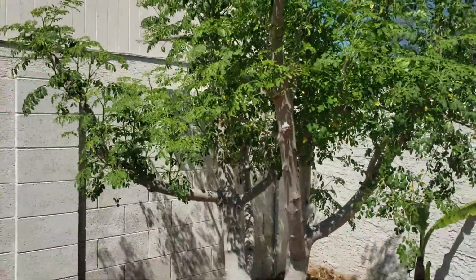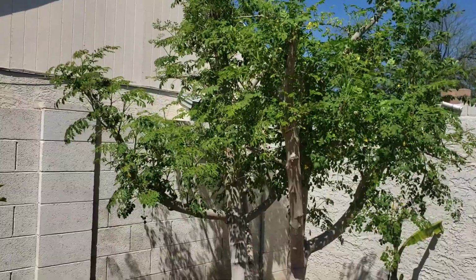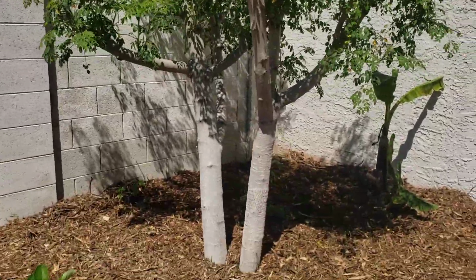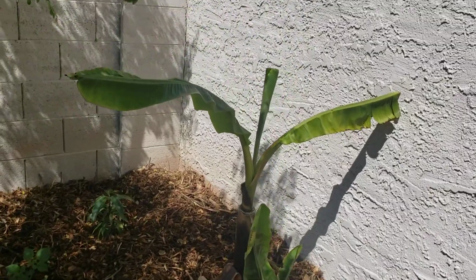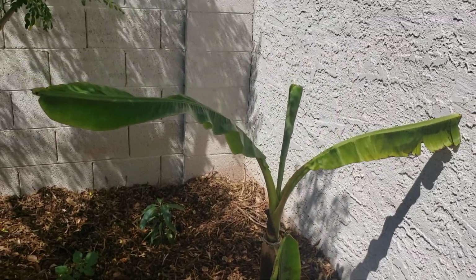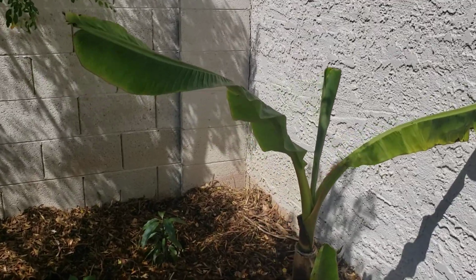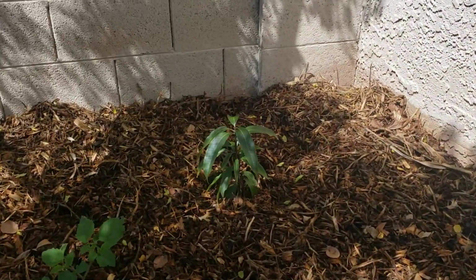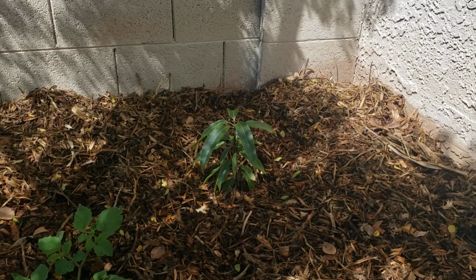There's the moringa that I cut back to 12 feet, and it's started to bush out now and provide shade for my banana that I cut back. You can see where I cut it. It's already got 3 new leaves coming out of it. And back there's my Mandy mango in its 2nd year. I started that from a seed.